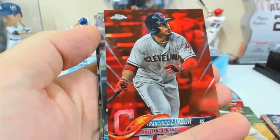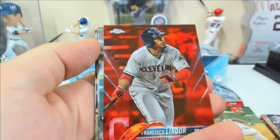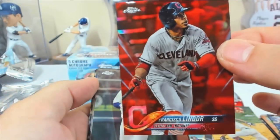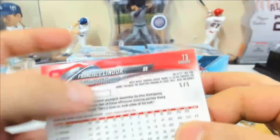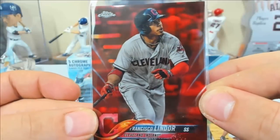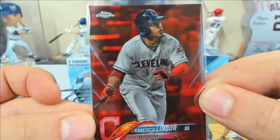Ooh, no auto, but a sweet Francisco Lindor red refractor parallel there. Max, been a little light, no autos for you, sir, but that's a nice parallel. Frankie Lindor red refractor. 5 of 5 on that bad boy. Yeah, the way he's swinging it, not a bad parallel. Cool deal. Congrats on that.